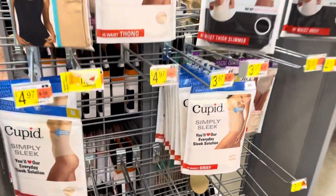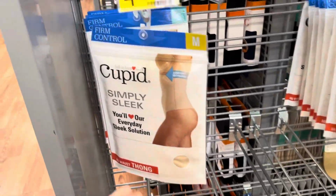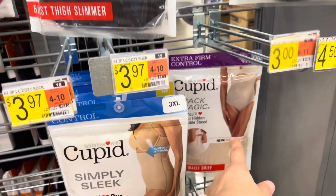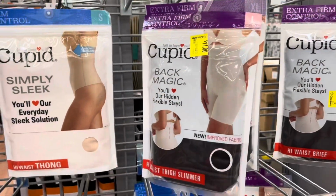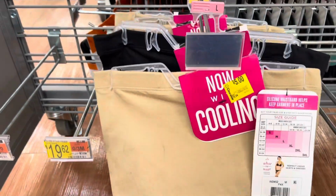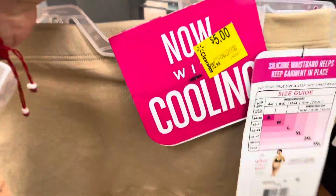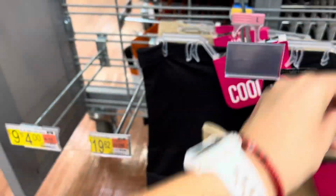Again, all of these shapewears are ringing up as low as $3. They do have this one, the other one, extra firm, and the ones with the shorts. And they also have these down here, and these are not as priced right now, okay? So make sure to scan them. I'm going to show you how much they're ringing up to, and hopefully you guys are able to find these.